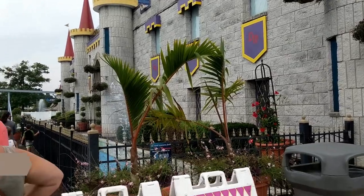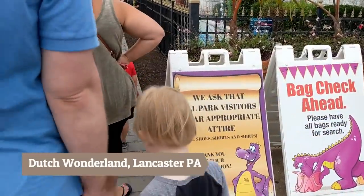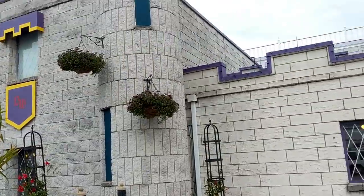Good morning, it's day two, and we had a really nice breakfast down in the lobby of the hotel. They have a full breakfast. You can get eggs and bacon and pancakes and basically everything. And now we're gonna head out to Dutch Wonderland, which is a little theme park that's very close by. It's really cute, so I will see you guys there. Welcome to Dutch Wonderland, a kingdom for kids.